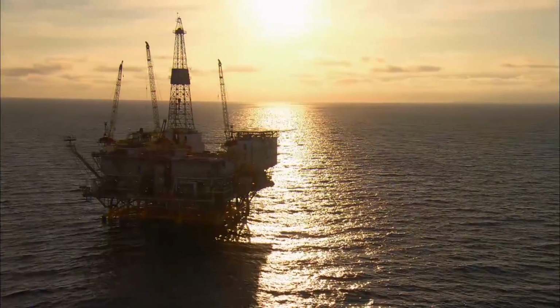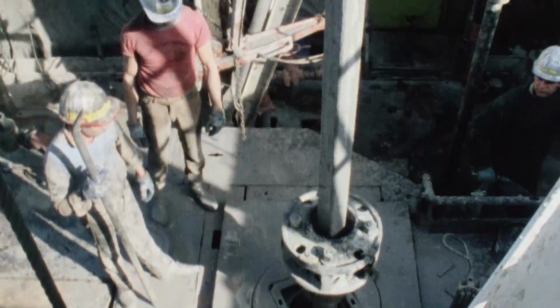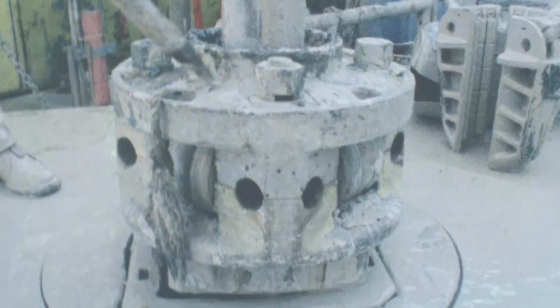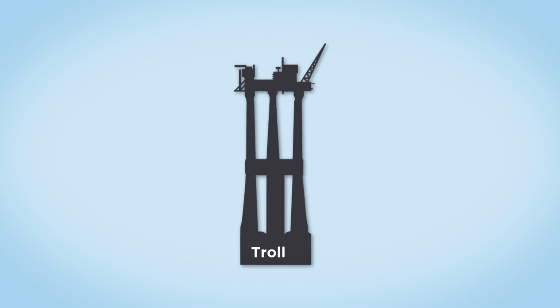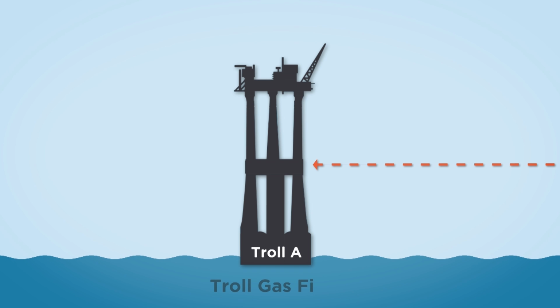Normally, large offshore platforms like this one are either built on the location where they want them to be, or they'll tow the parts individually out to the desired location and assemble it on site. But for the Troll A platform, they decided to do something a little crazy. They built the entire structure off-site and then towed the completed platform all the way to the Troll gas field, the field that produces nearly 40% of all of Norway's natural gas. The only problem was that the field is located 200 kilometers off the Norwegian coast in the middle of the open ocean.